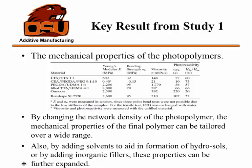micro engineered devices. They found out that by changing the network density of the photopolymer, as well as the type of polymerization that takes place, like free radical polymerization or cationic polymerization, they were able to get tailored mechanical properties for their products. Also, by adding solvents, for example in ORMOCERs where the ceramics are obtained as sol gels. Sol gels are not composites, and they're not nanomaterials either. The inorganic compounds are linked together at a molecular level, so that way you get better properties than composites.